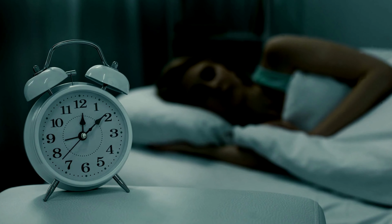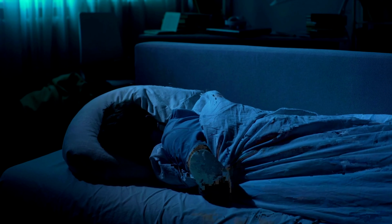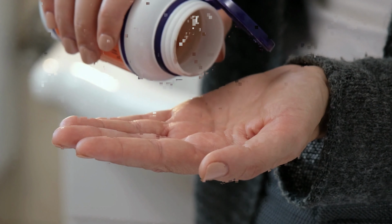So I was able to improve this by, 1, going to bed earlier. I finally realized that I was only getting 5 hours of sleep, even though I may lay in bed for 8 hours. So going to sleep earlier really helped me out, as well as taking some supplements.